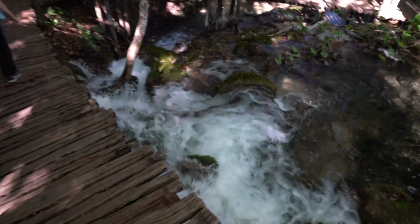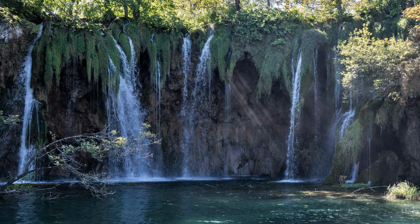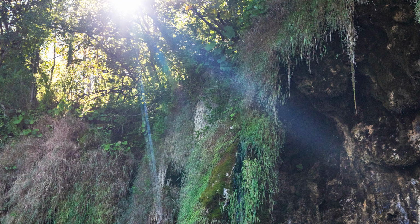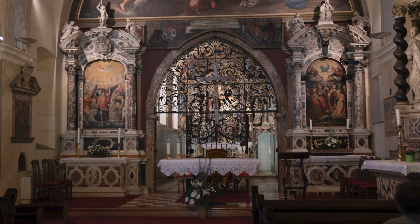Some of the boardwalk is uneven and difficult to maneuver. Despite this, the walk is immensely rewarding. An electric boat quietly ferries us back. We board the bus for our next stop.